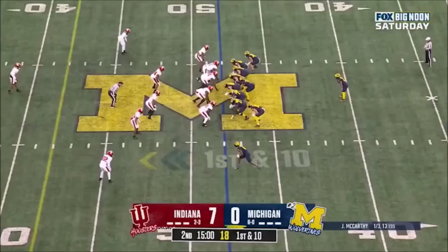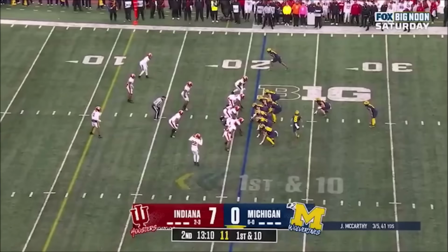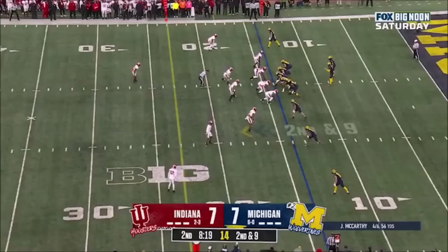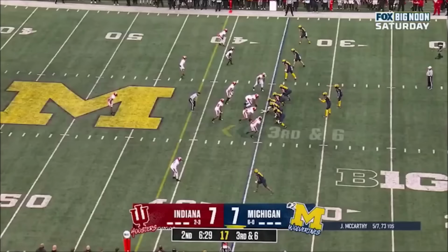On first down, here's McCarthy, drops it off, and it's Loveland. Johnson in motion. Play fake, McCarthy looking for Johnson over the middle, has him. And here's a fake reverse. McCarthy steps up, wanting to run, and he's tackled quick. McCarthy to Edwards out of the backfield, makes the first man miss.